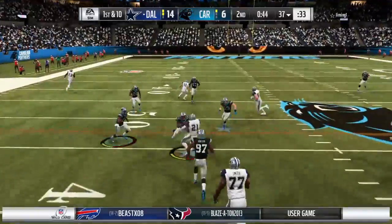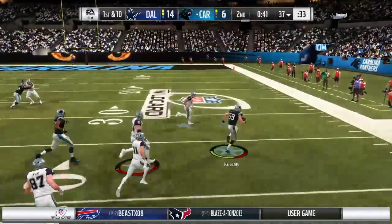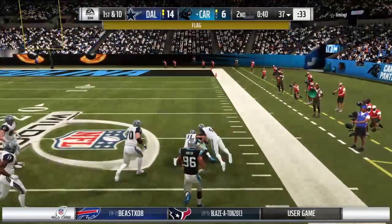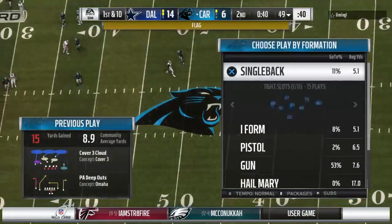Prescott now. A dump off to Elliott. Oh, Elliott going to be hit. He coughs it up. Loose football. And it's picked up by the Panthers. And he's able to get it back to right around the 27.